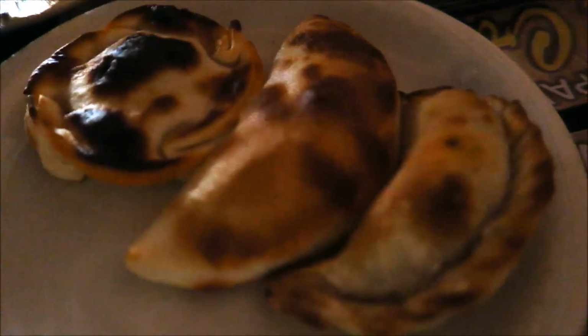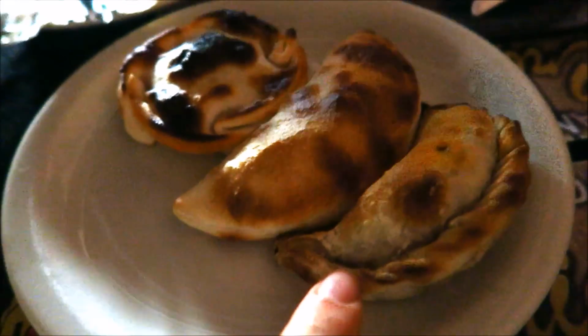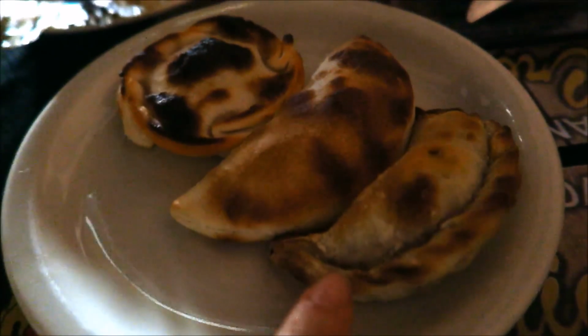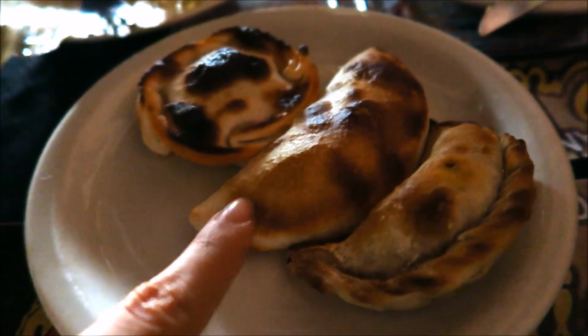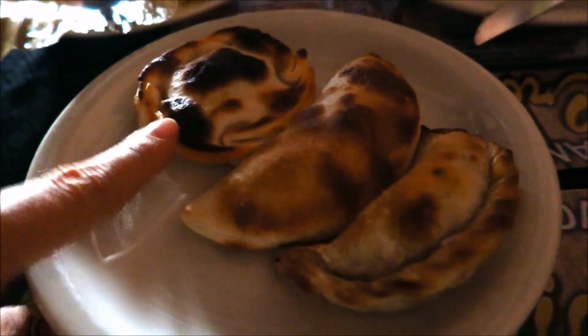So here are the three empanadas. They have arrived. And this one is made with beef. This is a traditional one, empanada salteña. This one's made with cheese. And this round one over here is made with chicken. So we'll be sampling those in the dark. In the dark, all spooky and scary.